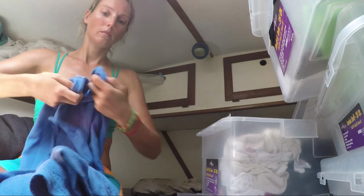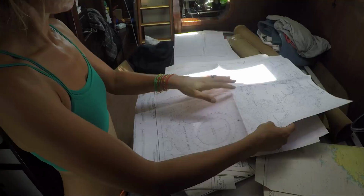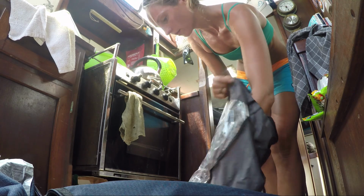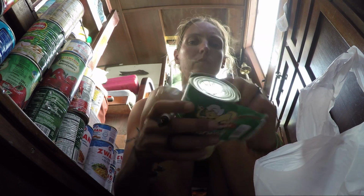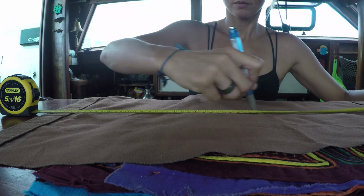Once all the stuff was on Karl, the question was where to store it all. So I decided to build some new storage areas and once again go through all my existing stuff, throw some stuff away and store the rest more efficiently. I also built some extra covers for some shelves in case of a total knockdown so the things won't fly around too much in the boat.